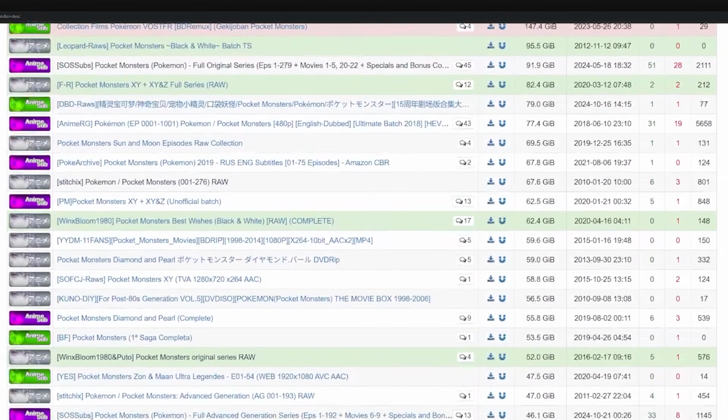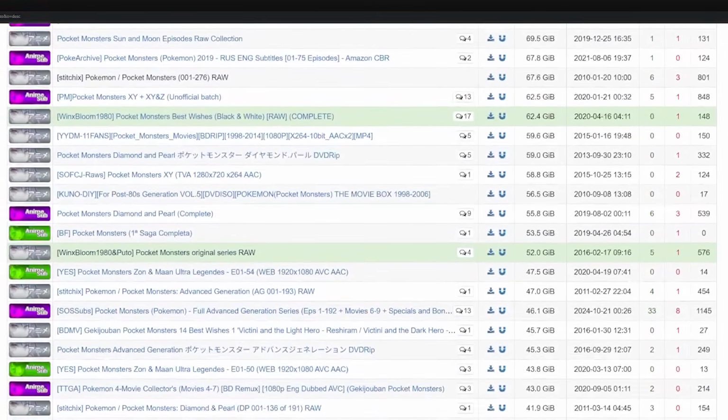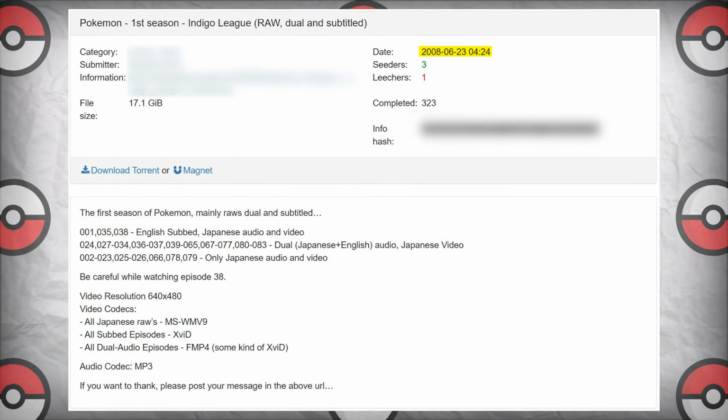With this knowledge in mind, I wanted to see if I could find a rip or torrent of Pocket Monsters that is older than the Kids Station rip that most encoders seem to be taking from. I started by working my way backwards and starting with older torrents, finding a torrent all the way from June 2008, which unfortunately was a Kids Station rip.